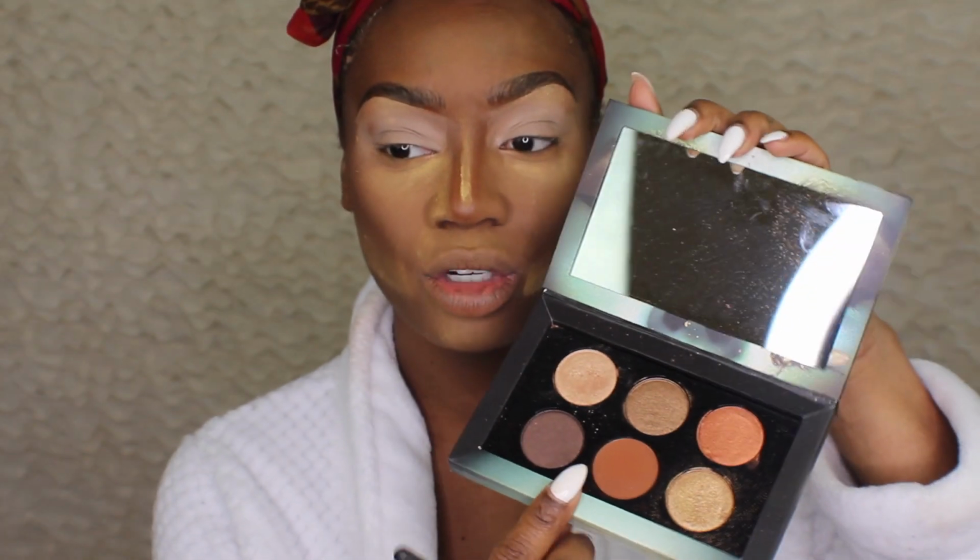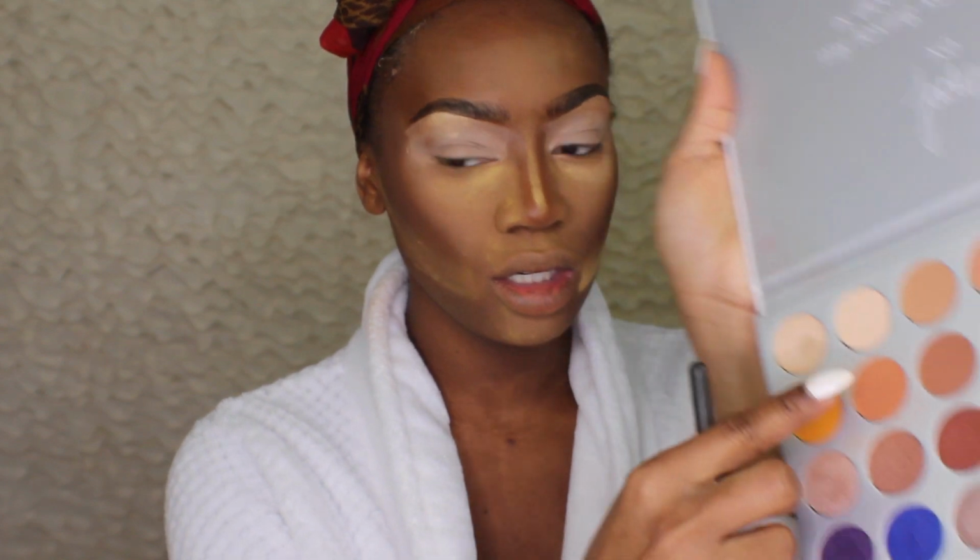Throwing Shade appeared too dark in my crease. It was almost like a brown stripe in my crease. So I'm just going to go in with the Jaclyn Hill palette, and I'm going to go in with this color right here. This is just going to set the crease so it's not too dark. Because it was dark and I had to go back in and lighten it up. So that's kind of a downside of this palette. It really doesn't have a light transition shade.